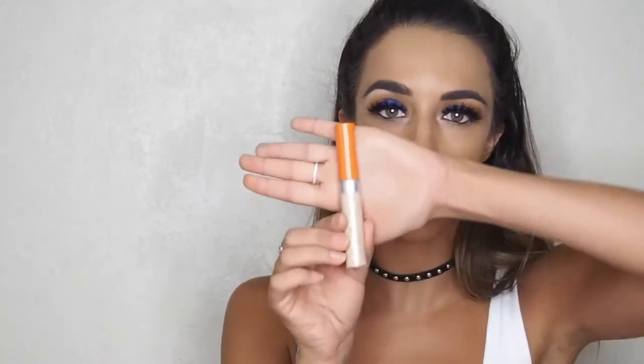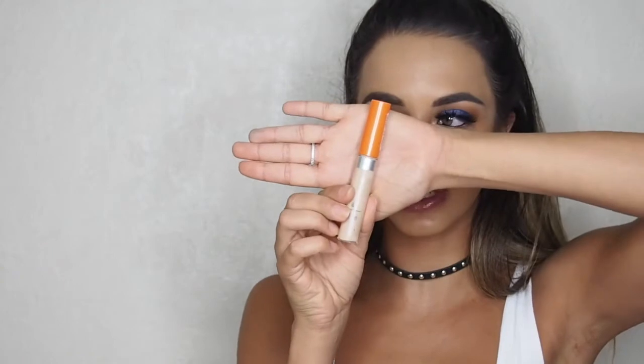Next up is concealer, and I'm using the Rimmel Wake Me Up Concealer. I think this is in their lighter shade, so it's in Ivory. I've gone back to this concealer just because I haven't used it in a while and I was in the airport and I needed one ASAP.